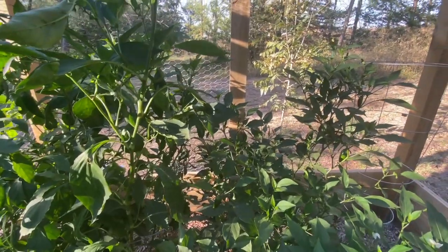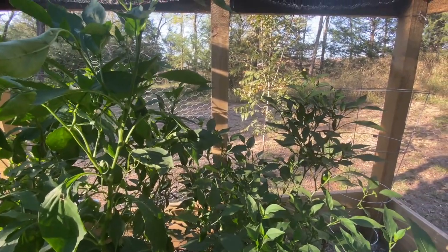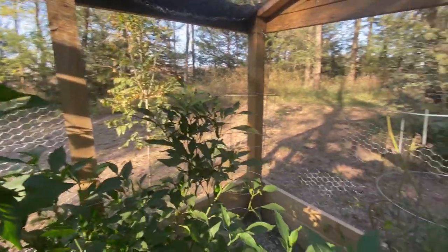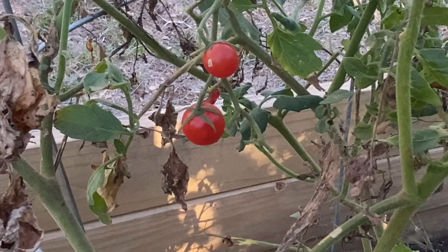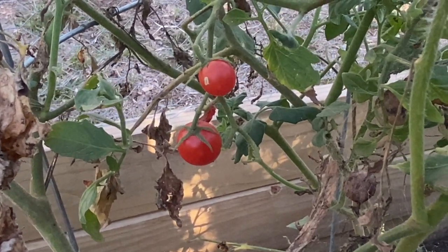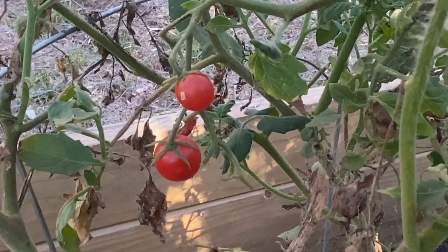Awesome. I think it's really smart that you guys divided them up so that you have your more mild side and then the side over here that's more spicy. And then it looks like you guys have some cherry tomatoes. Look at that. My cherry tomato plant is just getting started.